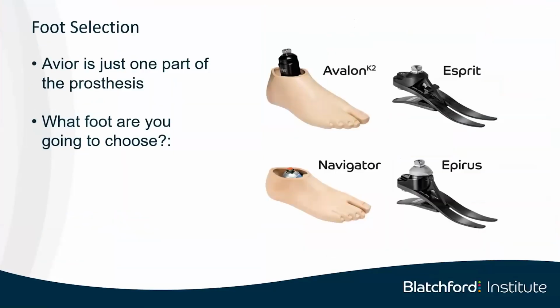Foot selection, the same as Blatchford's other microprocessor knees. The knee does not control which foot you use. We expect you as the clinician to choose the foot that best suits your patient. However, we recommend Navigator and Avalon, which are typical K2 feet, especially in the United States, and then the Esprit and Epirus in those countries that can use carbon composite feet for these people.